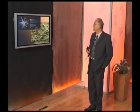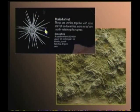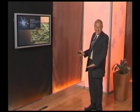But here we have sea urchins buried together under the oceans. So again, floodplain deposits under the ocean. These were turbidites. These were catastrophes taking place even at the level of the sea and under the sea.